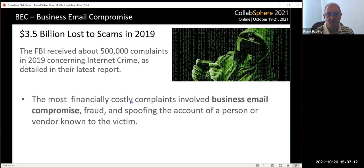Email phishing, fakes, and fraud fall into the general category of business email compromise. Some quick stats: 3.5 billion was lost to these scams in 2019, according to the FBI. Their main focus of attack is email. 93% or so of all phishing attacks go through email. They have other techniques, but email is the most effective.